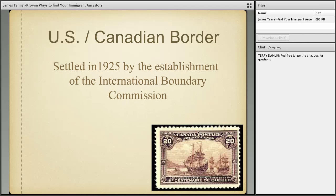Okay, so finally in 1925, we have what's called the International Boundary Commission, and that settled any disputes, but not always defined exactly where the border was. Now, as far as crossing the border is concerned, this has pretty well been established. So if you're driving north to Canada, you really do have a defined spot at which you cross the border.